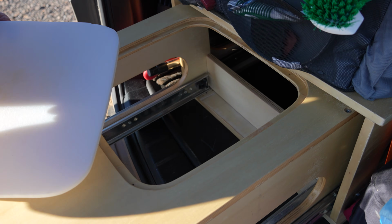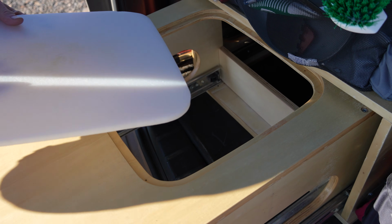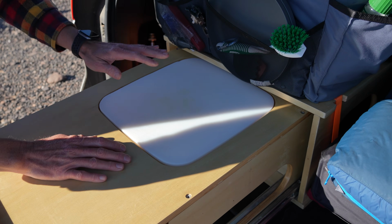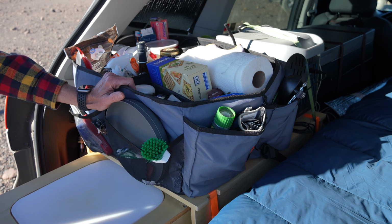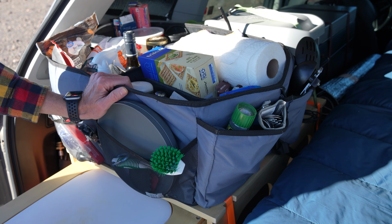So it's very easy to cut on this and then throw all that stuff into whatever I'm cooking. And then up here is, again, all my dry goods. And this is literally just a car organizer. For me, it worked out the best.